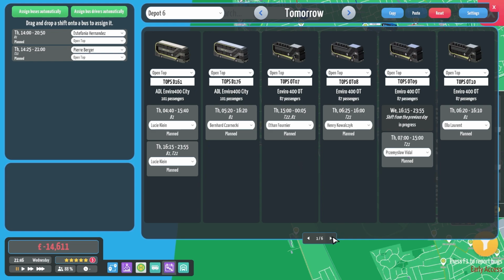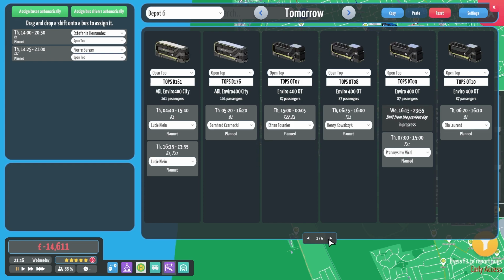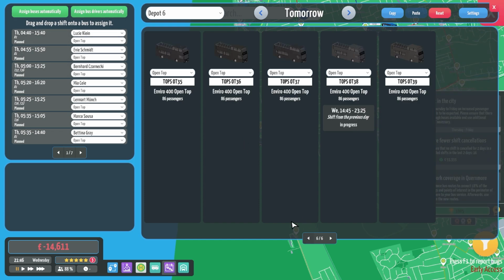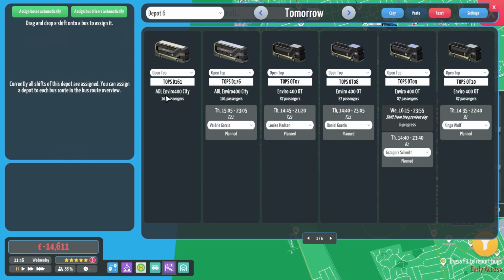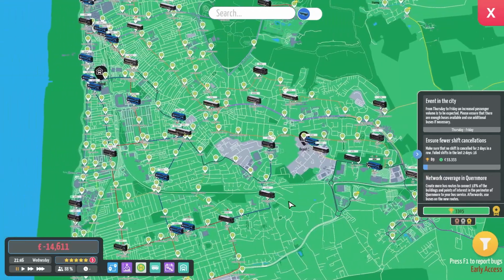Right, so what bus starts at the latest? That's 4:15. Yeah, 4:15. I probably just have to reset this and manually put all the buses in. It's going to be fun. And there we go. So we still have one bus spare, but it works. Mainly because I've shuffled timetables again.